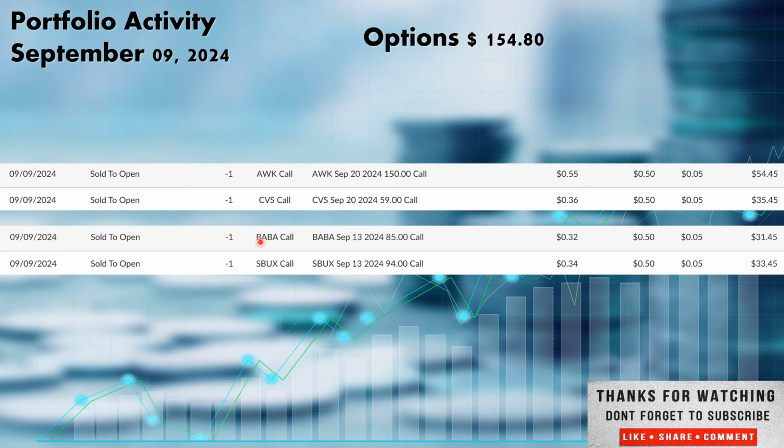One contract of BABA. Now this one is already expired. This one expired on September 13th. It was an $85 strike price. We received 32 cents per share after fees, $31.45. So we kept that options premium.